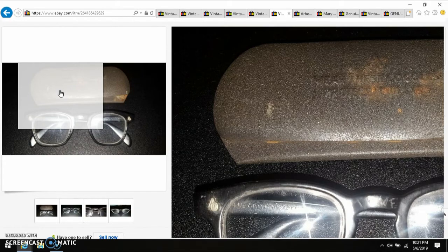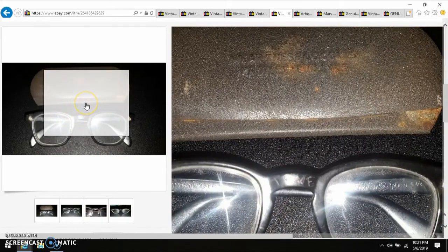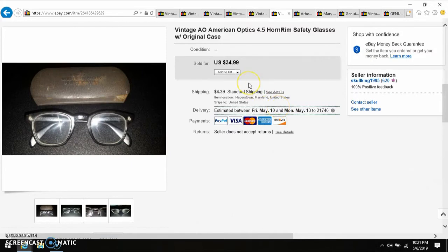Anyway, so these were old American Optical glasses. They came in the original metal case with, I guess, a soft interior. I had them up for $39.99 and then dropped it down $5, and then someone offered me $25, and because I'd had them for so long, I just went ahead and took it to get rid of them.